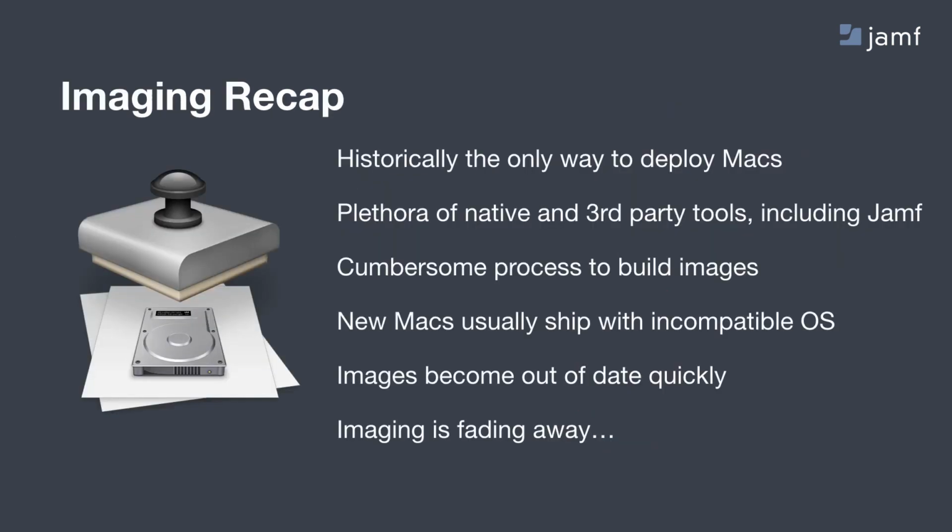So to recap on imaging here, really this was just historically the only way to do Macs. There was a lot of great tools out there, including ones that we made, but imaging just is cumbersome to build this stuff, and new Macs ship with that incompatible operating system, and things just come out of date quickly, and we believe kind of imaging is sort of fading away.